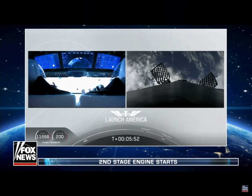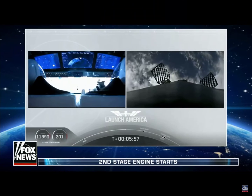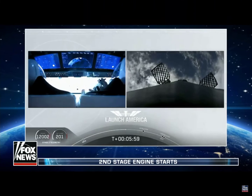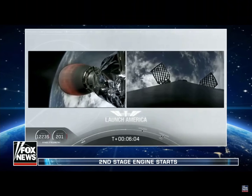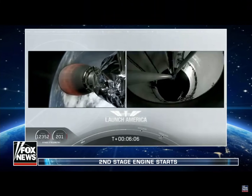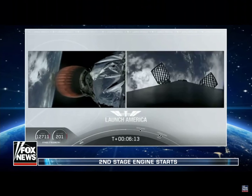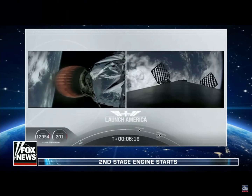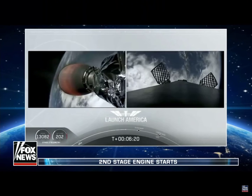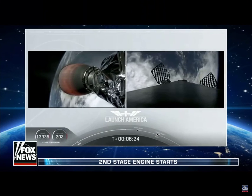Dragon SpaceX nominal trajectory. Starting chill for entry burn. There's that call out. They are still on a nominal trajectory on Dragon, still on second stage, and that's that MVAC engine on second stage on your left screen. Again, on your right screen is that first stage booster coming back towards our drone ship, Of Course, I Still Love You. We're about a minute away from entry burn.